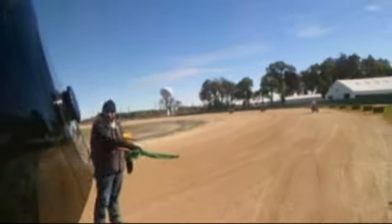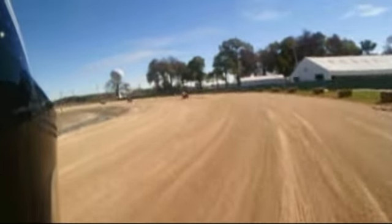This is the big bike practice. I'm going out right behind Terry Vestal. I'm on my Triumph. I'm going to take it nice and easy the first lap to see how the track is.